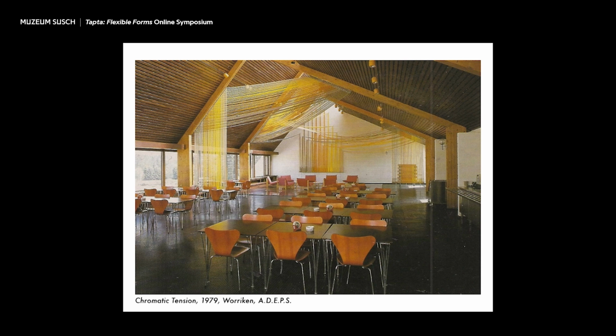One of her first public projects was two textile structures for the cafeteria section of the former boating center of Buchenbach, which was later converted into a water sports center. Tapta proposed for it Chromatic Tension in 1979, which consisted of two woolen rope installations. A new element popped up in her work at this time: the idea of tension.